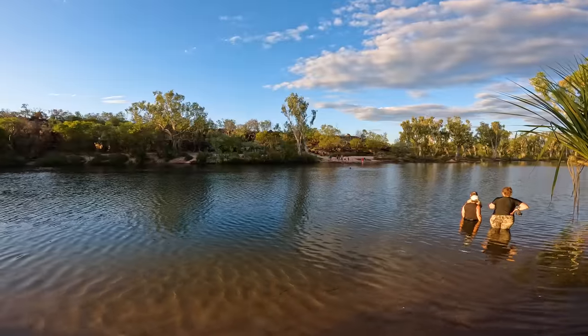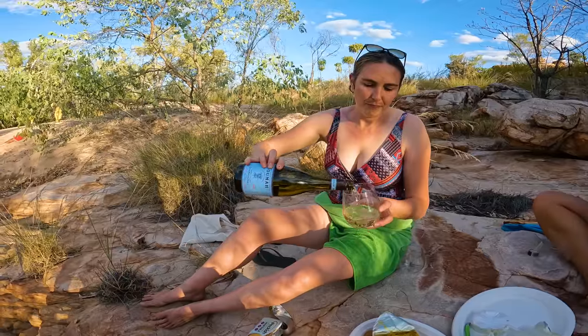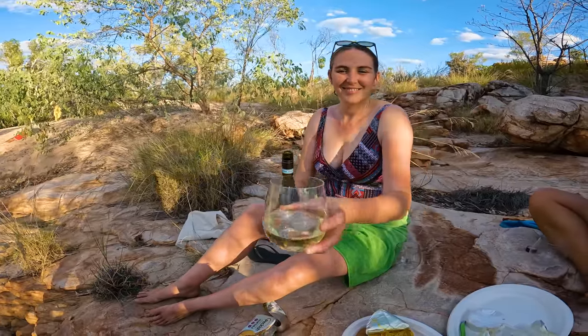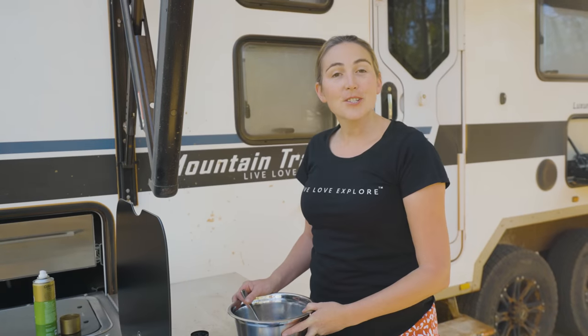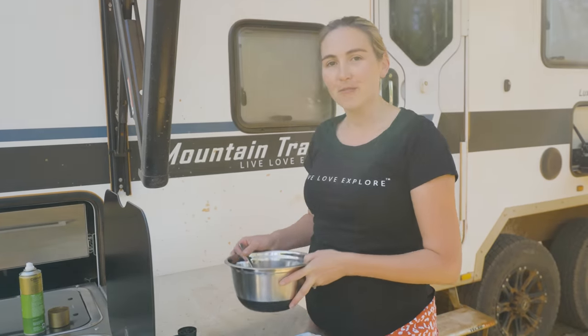Yesterday afternoon, instead of going to the gorge, we decided to relax at the river, have a picnic, and just enjoy the scenery. It's an incredible looking space. That river looks like an oasis in the middle of the Kimberleys. I never knew it existed. So let's cook some breakfast and get up to the gorge.